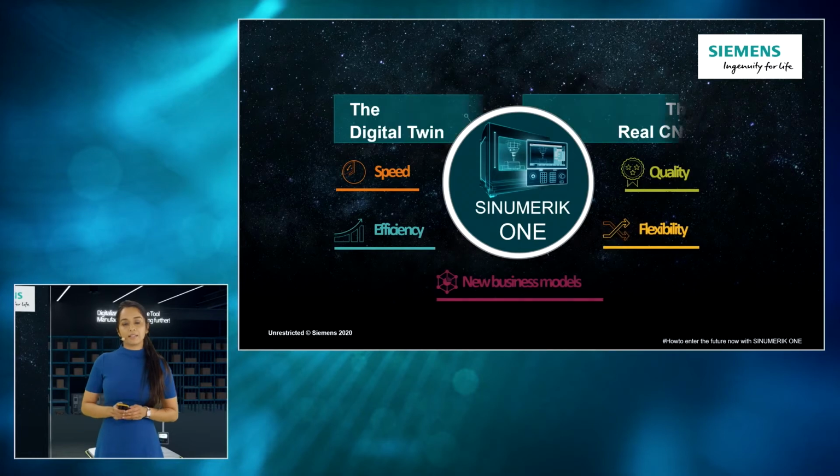Keeping all this in mind, SINUMERIK ONE was developed. Within the SINUMERIK family, SINUMERIK ONE is the first CNC system that allows seamless interaction between the virtual and the real sphere. What else would a machine builder want than the real machine with real hardware functionally behaving exactly like this digital twin? The digital twin of SINUMERIK ONE plays a pivotal role for digital transformation that helps to simulate and test work processes exclusively in a virtual environment.